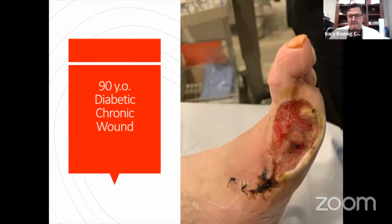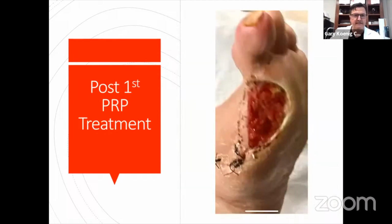This patient was done about 4 months ago. It was a 90-year-old diabetic chronic wound. They amputated 2 of his toes. He had gone through 30 days of HBO, hyperbaric oxygenation. As you can see, you have the white areas that's either bone or cartilage showing there. So we went in and we did an application of PRP. And after, this is not a very clear picture, but as you can see, there's new tissue granulation.